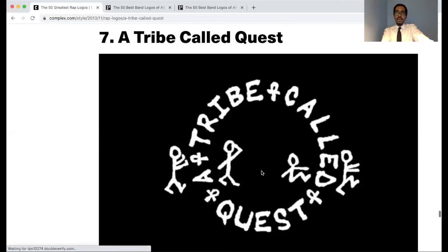After all, we are seeing the progression of the movement of the character from here on the left outside the Tribe Called Quest type to left inside to right inside to right. So we are seeing a horizontal progression. Now, this sort of goes against the circular progression of the words Tribe Called Quest. So that's an interesting contrast there.